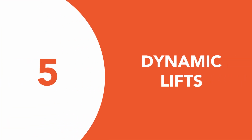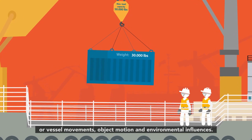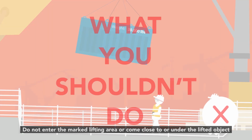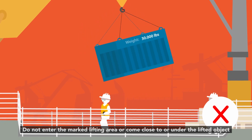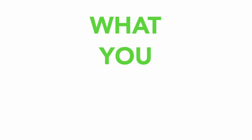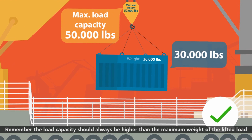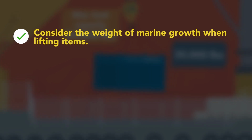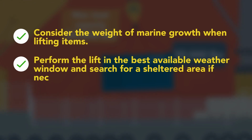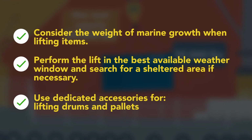5. Dynamic lifts. Dynamic effects apply to loads being lifted and can be due to crane or vessel movements, object motion, and environmental influences. What you shouldn't do. Do not enter the lifting area or come close to or under the lifted object. Lift unsecured pallets or drums. What you should do. Remember the load capacity should always be higher than the maximum weight of the lifted load. Consider the weight of marine growth when lifting items. Perform the lift in the best available weather window and search for a sheltered area if necessary. Use dedicated accessories for lifting drums and pallets.